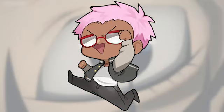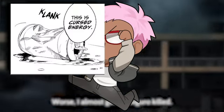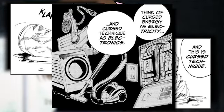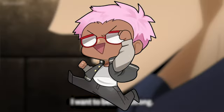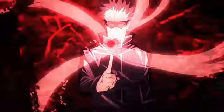In the beginning of JJK, Gojo explains that curse energy is basically raw energy used to fuel a curse technique, akin to the relationship of electricity and electronics. Curse energy on its own does allow sorcerers to strengthen their body for both offensive and defensive purposes, while curse techniques are a bit more complicated and specialized per person.